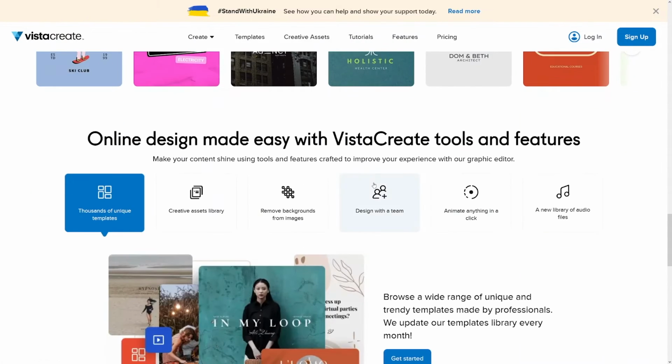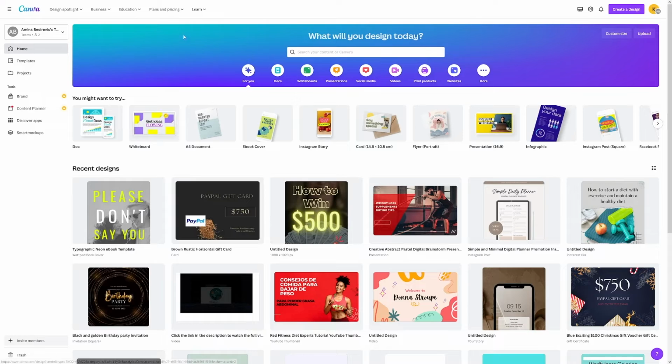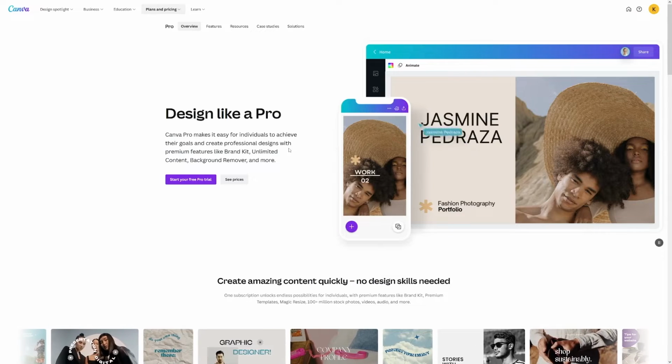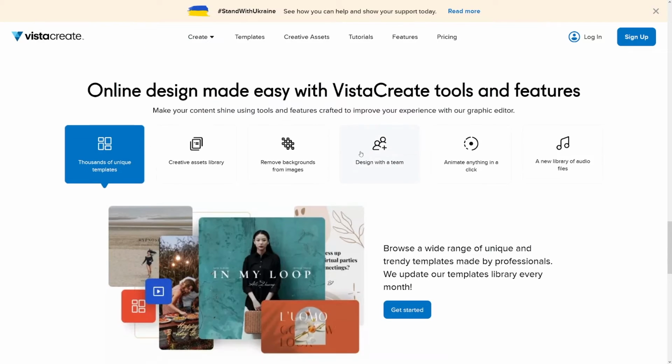They have some paid options, which is seen on this pricing option, but it is way better than Canva. It is less expensive. It is only $10 per month. And when you go on Canva, you will see that plans and pricing for this one, for pro version, is a lot more, okay? So you can see the prices. You can see that monthly it is $12.99. So $13 on Canva.pro. But you don't need to buy any one of these.